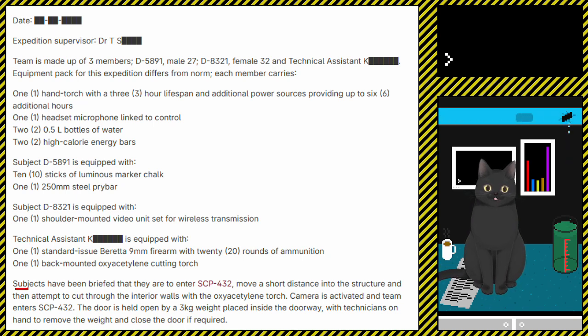Subjects have been briefed that they are to enter SCP-432, move a short distance into the structure, and then attempt to cut through the interior walls with the oxyacetylene torch. Camera is activated and team enters SCP-432. The door is held open by a 3-kilogram weight placed inside the doorway, with technicians on hand to remove the weight and close the door if required.